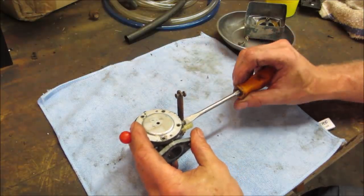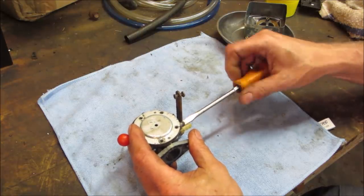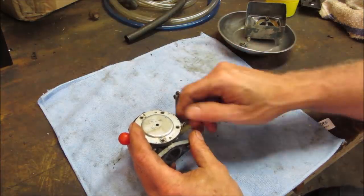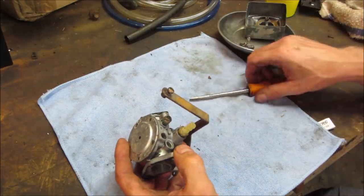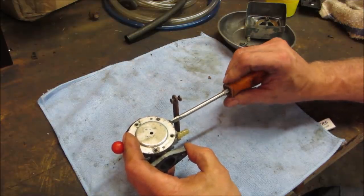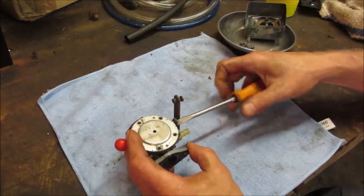Let's go count these first. All right, we'll go with a half. So the small one had a half turn. These are the idle and main jets. I'm just trying to get an idea where they started out. Both of them are half in, half out.